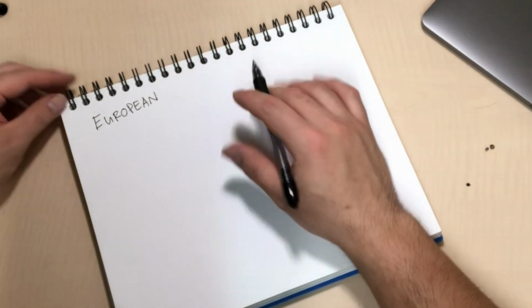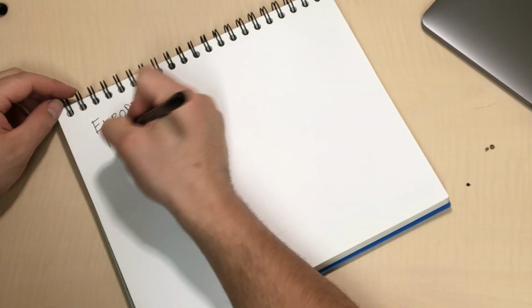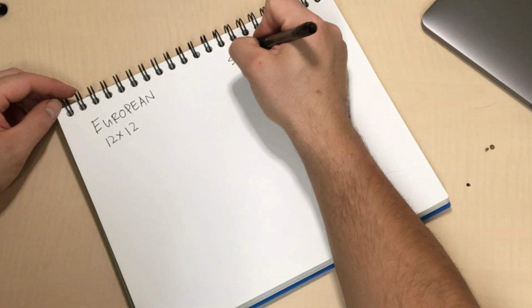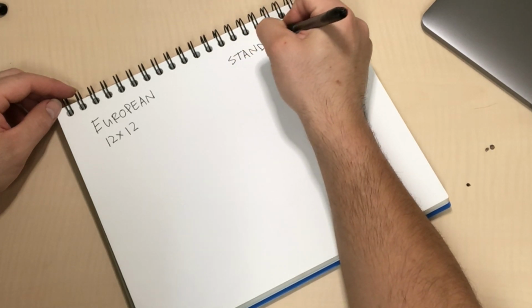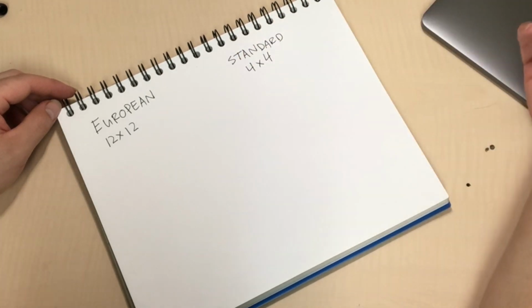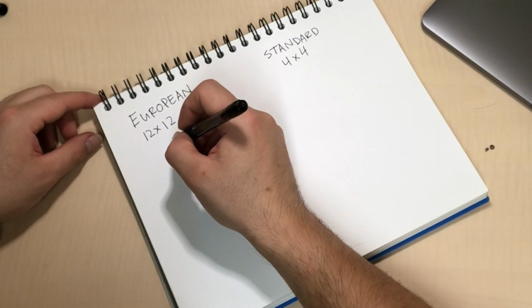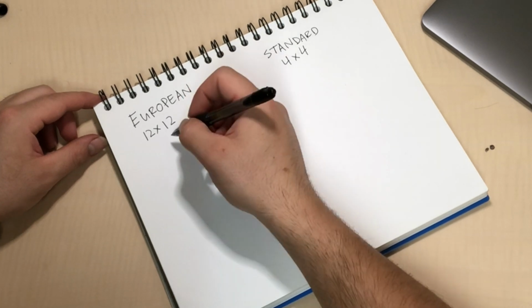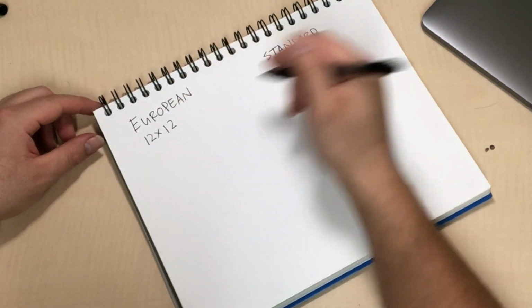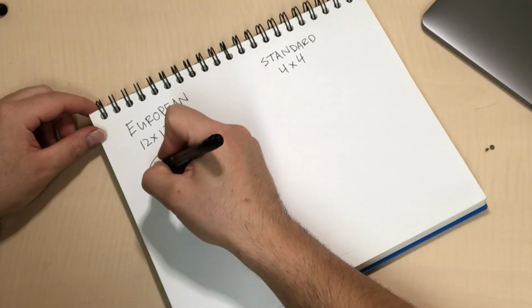So the European watch, typically the European is 12 on, 12 off, where the standard watch is 4 on, 4 off, back and forth. Okay, so let's say for me currently, I work the mid, which is midnight to noon. So we'll just draw a little clock. That'll make it easiest.